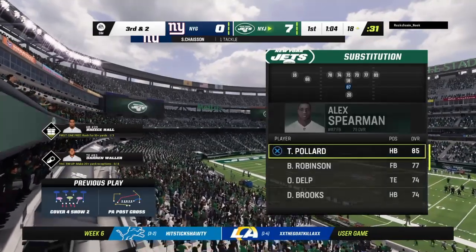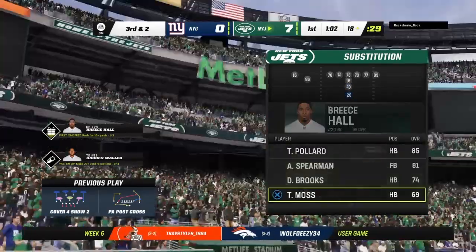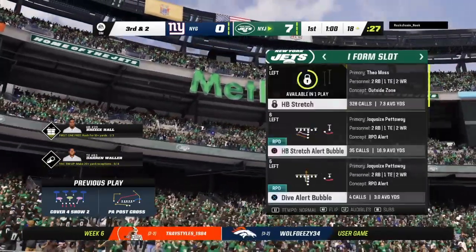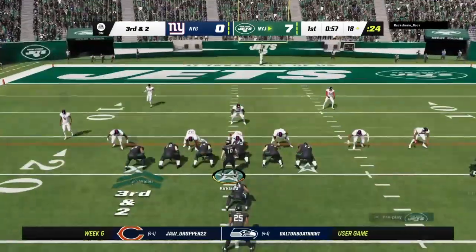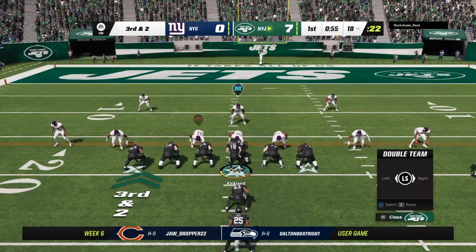And they'll use him out of the backfield, and sometimes quite a bit. They're just trying to get him touches any way they can. 4 catches a week ago. There's another one right there. They'll come to the line, needing only 2 yards to gain the 1st here.